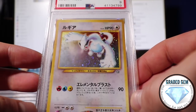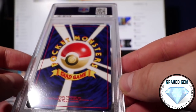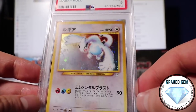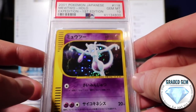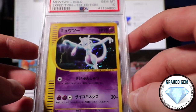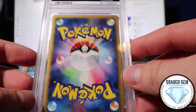Next, we got onto your other Mint 9, your Lugia. Just from Neo Genesis. It's just a bit older, this one. I'd imagine they just found a nick or something that maybe put the grade down by 1, which is unfortunate, but otherwise I think overall you did incredibly well, because you got another Gem Mint 10 with a Mewtwo first edition. Expedition, very popular card.